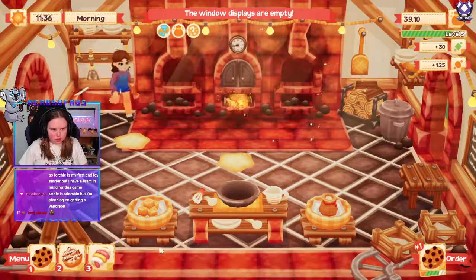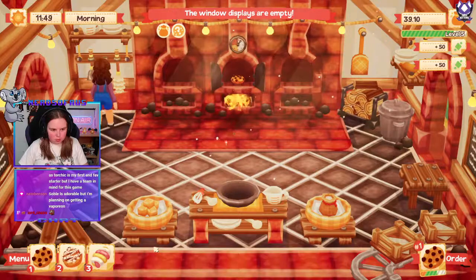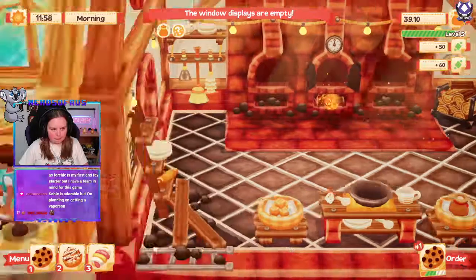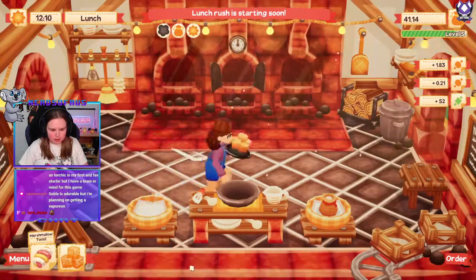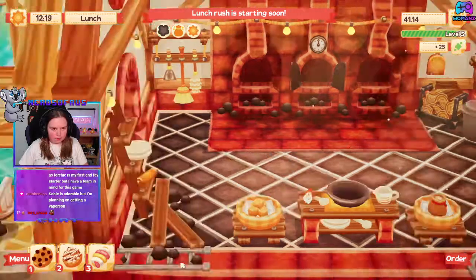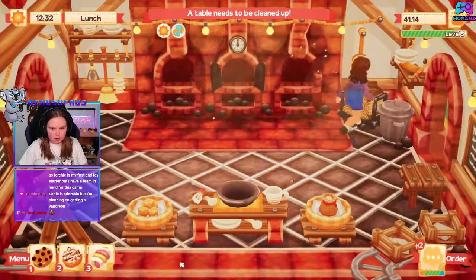I think I just sold my pastry in the window. Window displays are empty. Okay, cool. Oh, I'll make something else for that in a second. Here's your cookie, sir. We'll make a marshmallow twist to put in the window because that's nice and easy. Doesn't need to be baked.